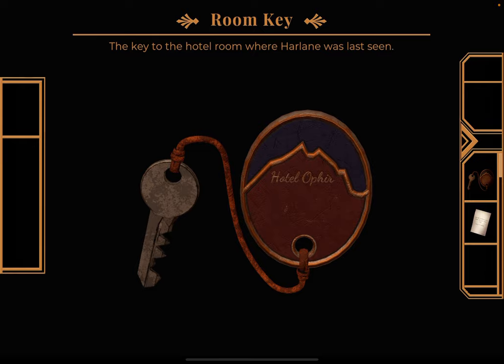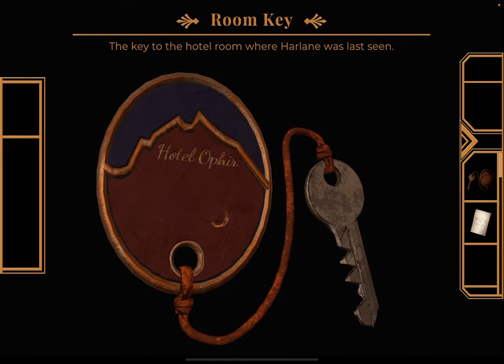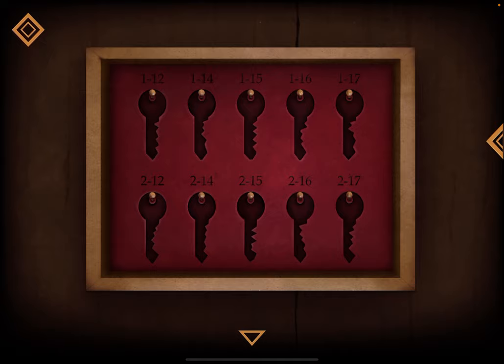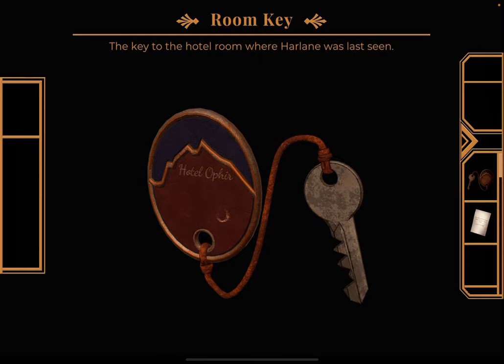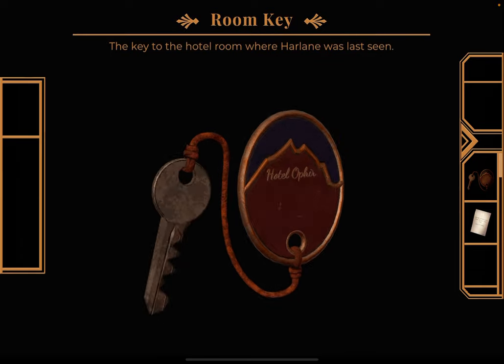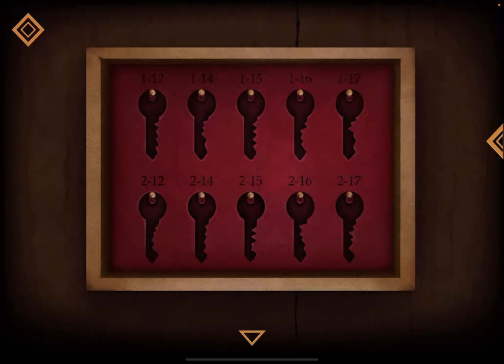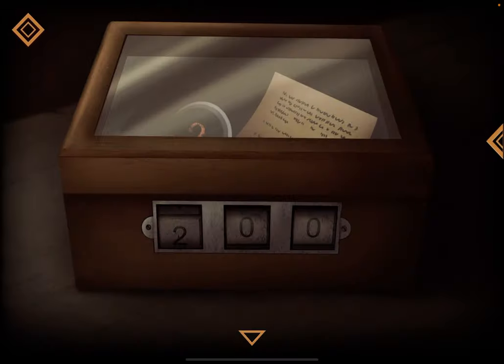So, well, there's numbers on it. 2. Bro, it really zooms in. Aha. Can I drag? I need to match it to this. Okay. So, 2 big spikes and then. I think it's 215. Yay.